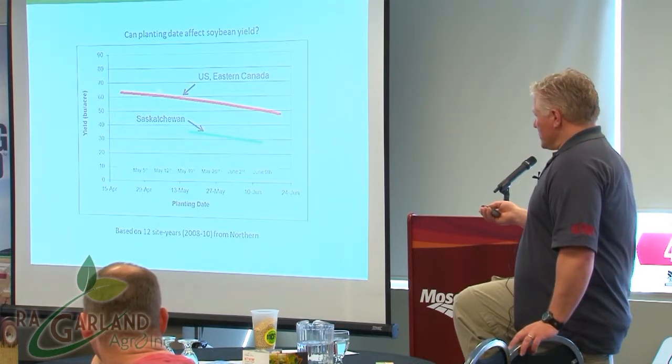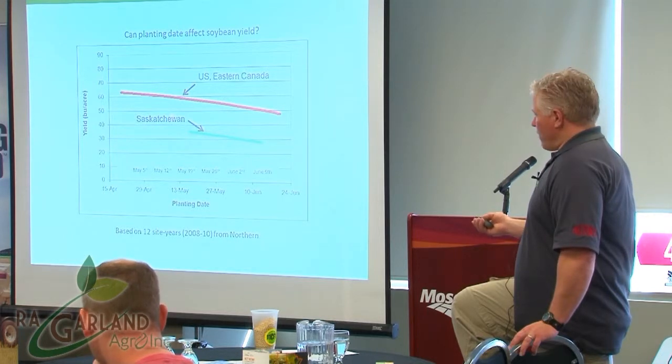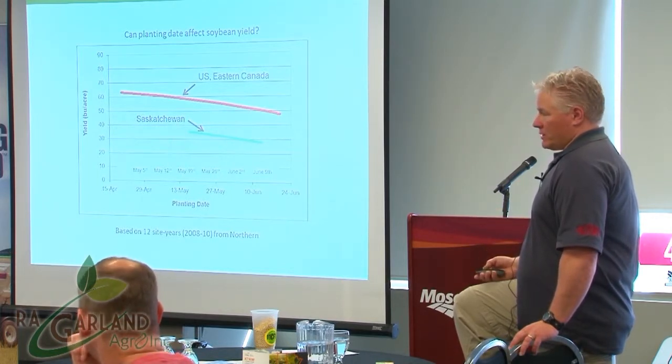So when you look at basic planting date, how it can affect soybean yields, this top line is in the U.S. and Eastern Canada, so the earlier is better. Now you've got to remember, their climates are quite a bit different. They're warmer earlier than us in a lot of these areas, which makes sense. But where does that fall into ours? This is an imaginary line that I drew in where I think that'll roughly fall. So sometime around May 19th is a good starting point.